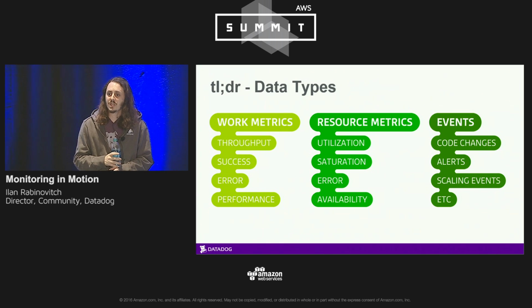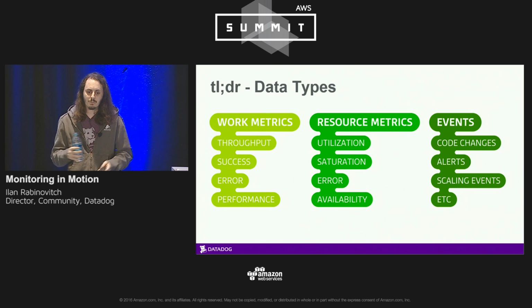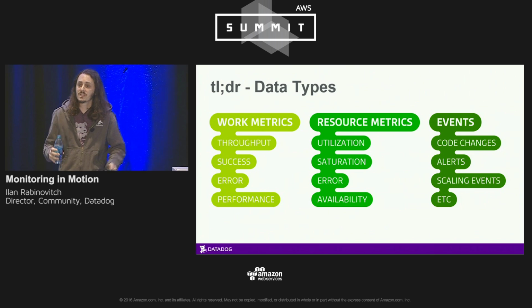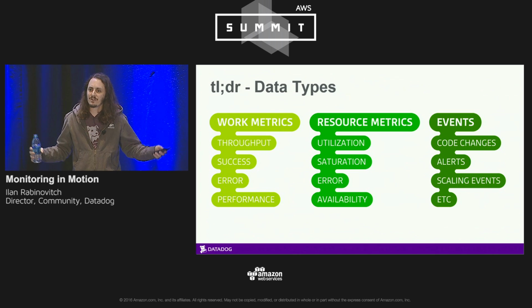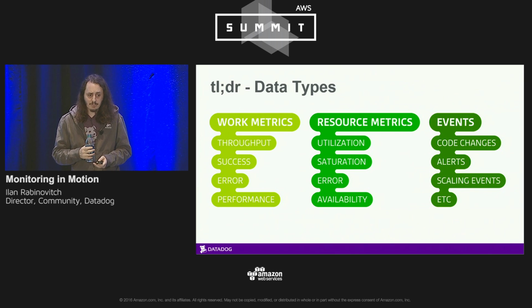Code changes. Maybe you've changed a formula. Maybe you changed what goes into the rubber that goes into those tires. Maybe that's why things are taking a little bit longer to assemble. Alerts, things that have notified you. Maybe you bought a Super Bowl ad, and now you've got to track that. But these are all the things that tell you why your metric dipped or changed at a given point in time.